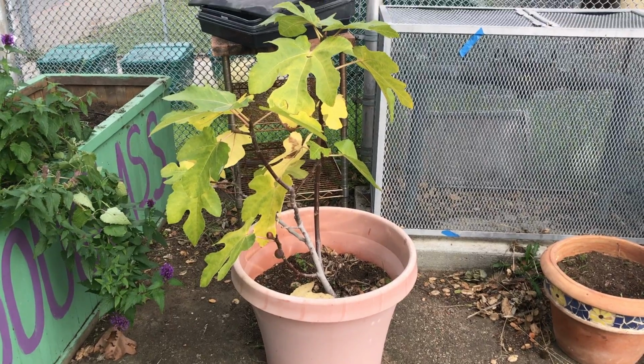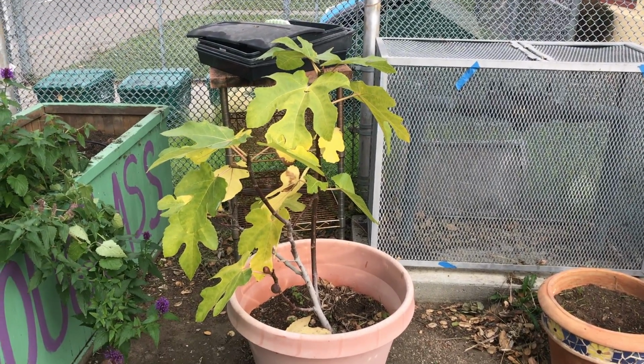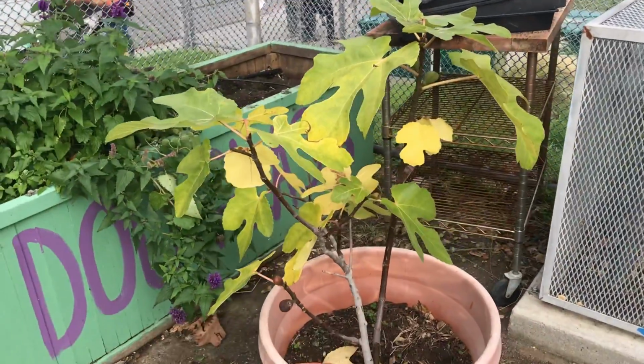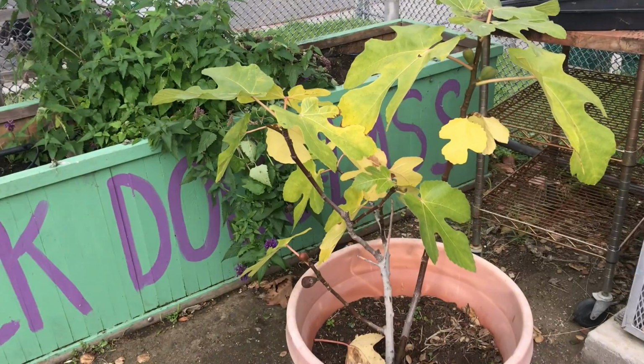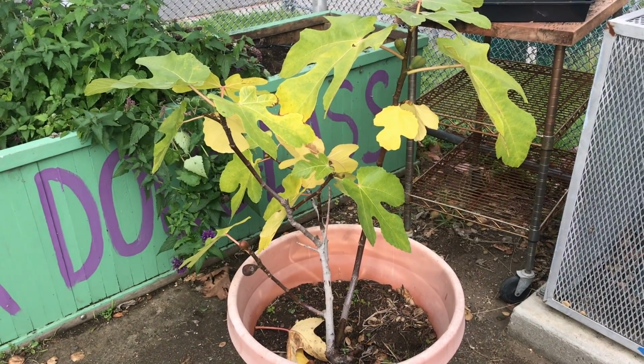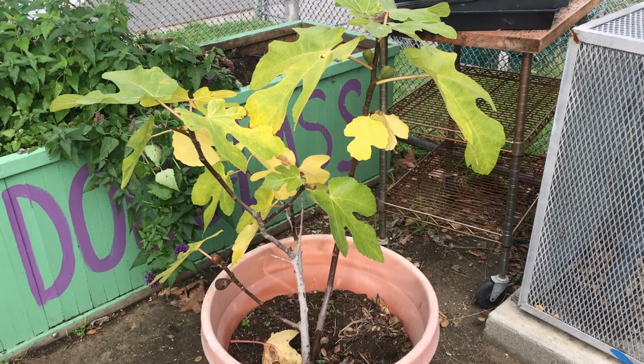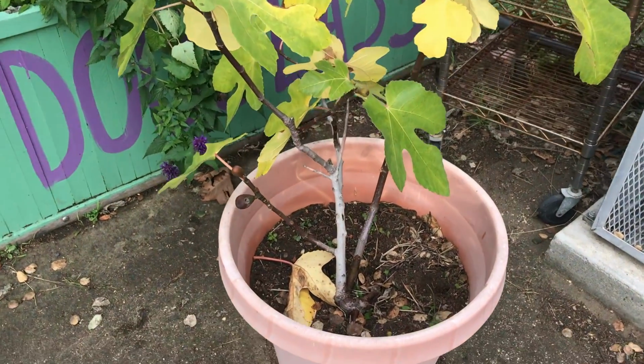Look at this. Here's our fig tree. Its leaves have changed colors. Maybe you've noticed that some of the trees in your neighborhood have also changed colors. Why do trees do this? Well, these leaves fall off. It looks like one already had.